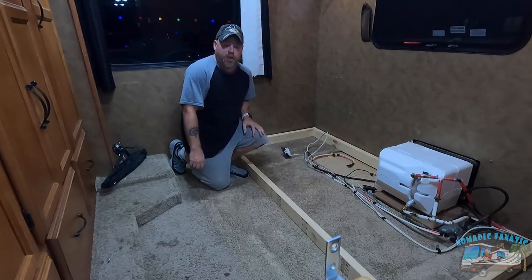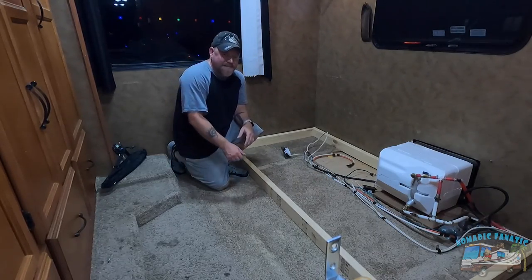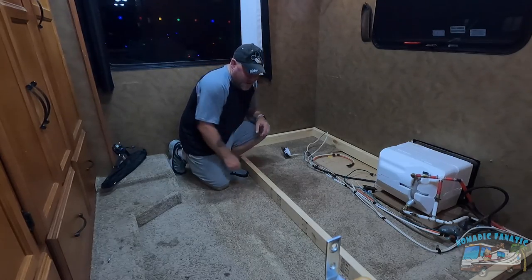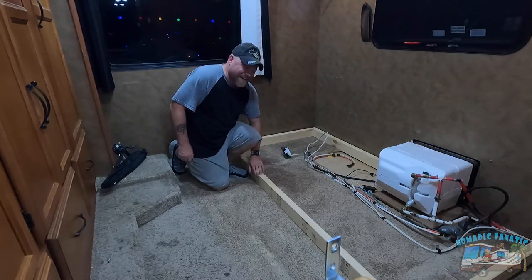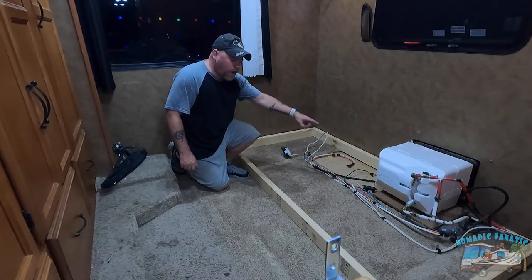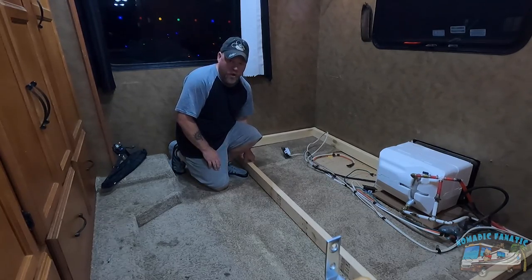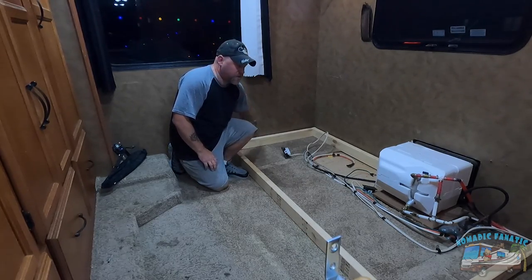I'm using 2-inch wood screws to screw this into the wall on the side. 2-inch because, as many of you know, 2x4s are not 2 inches by 4 inches. It's like 1.5 or something like that. So a half inch will go into the wall. I'm not going to plate it to the floor just in case this needs to be removed. I'm going into the wall with screws all the way around.